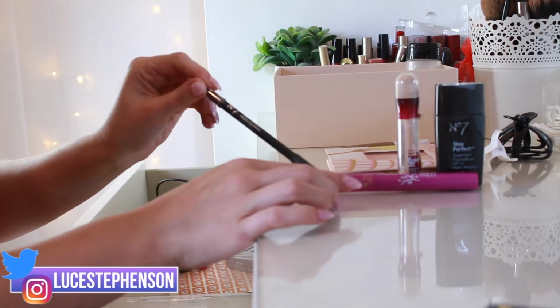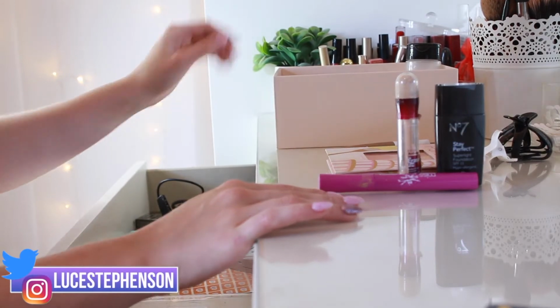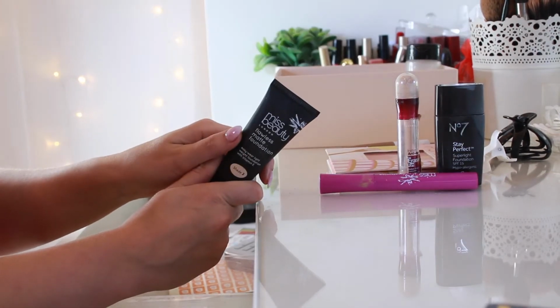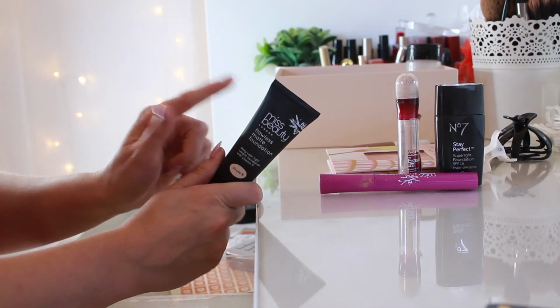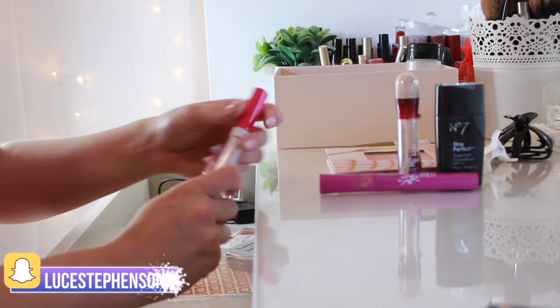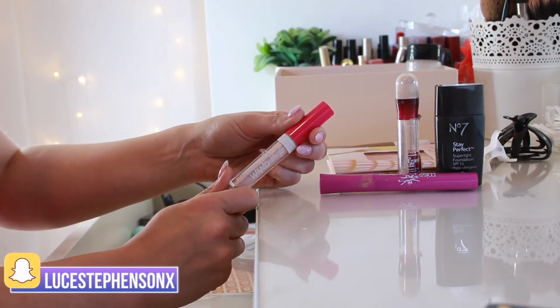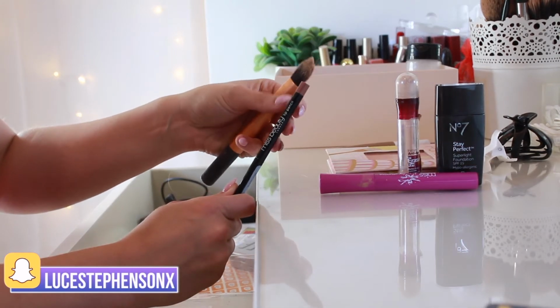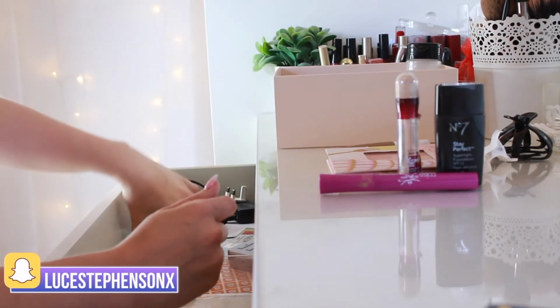I have a number 7 Stay Perfect eyeliner, which can go back in my collection. I've got the Miss Beauty Flawless Matte Foundation in the shade 2, and I'm going to put this back in my collection as well because I don't reach for it on the daily anymore. I've got the highlighting wand from Miss Beauty that can go away, another brush, and also a Miss Beauty lip pencil which can get put away.